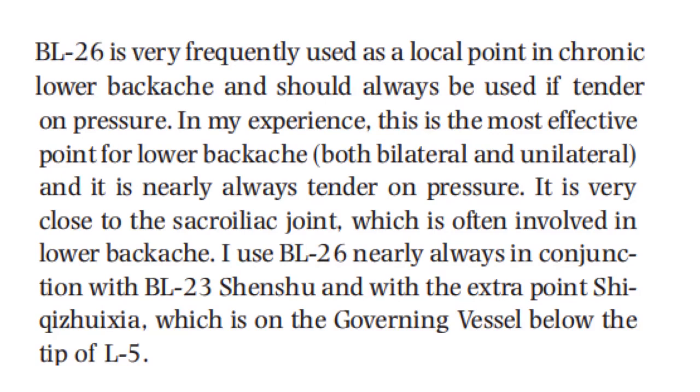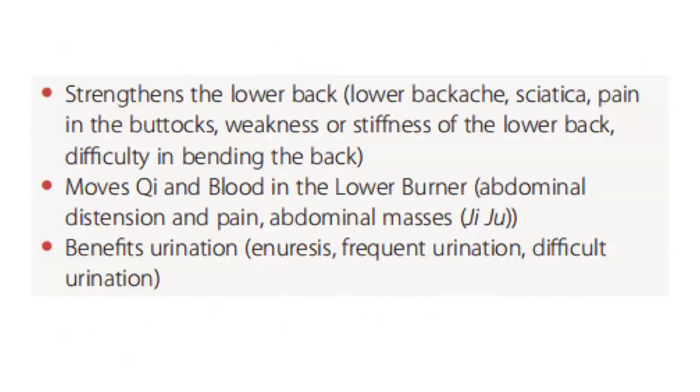Use Bladder 26 nearly always in conjunction with Bladder 23 and with the extra point Shi Qi Zhui Xia, which is on the governing vessel below the tip of lumbar 5.